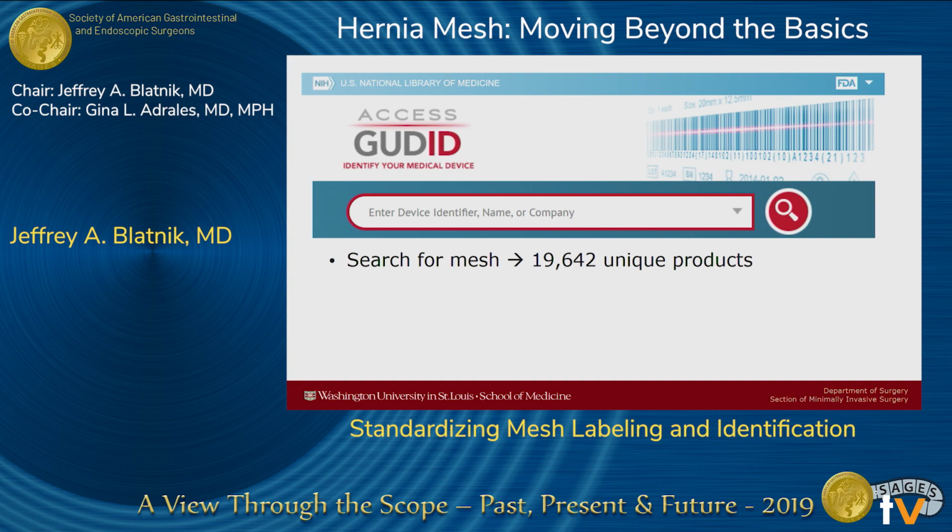And if you quickly search for mesh, there are 19,642 unique products that come up. Every specific mesh, every specific type, size, all those sorts of things have a different number. It's not really the lot, so we don't know which specific device goes into which specific patient along the lot line, but there's one for each unique product. So it can certainly be overwhelming when you look at what's there.